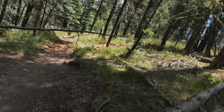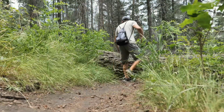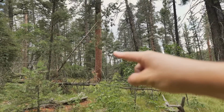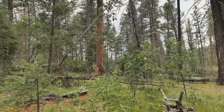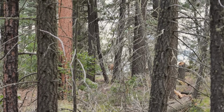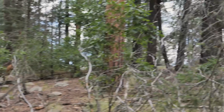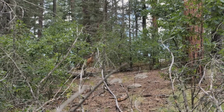Climbing over trees. I don't know if you can see it through the woods, but there's a pretty good sized deer right there. Big dog. There it is. Just been standing there. There's two of them. And they are not fazed by me at all.